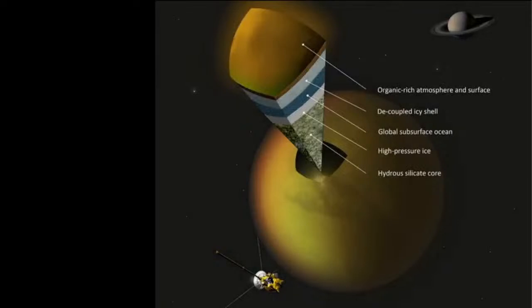From all of this, we're able to construct some models of what the internals of Titan might look like. And what I want to point your attention to here is that there is some indication that there may be a global subsurface ocean with liquid water, perhaps mixed with methane or other hydrocarbons. This is not a surprise, because when you fly a spacecraft by Titan, and you measure the degree that its trajectory is modified by the gravity of Titan, it's not that much. And it equates to a bulk density of about 2 grams per cubic centimeter.